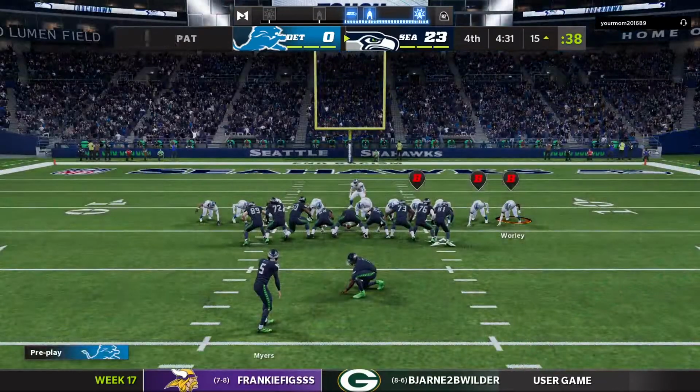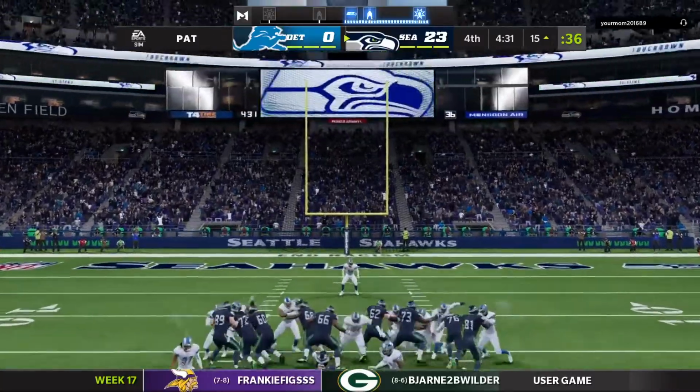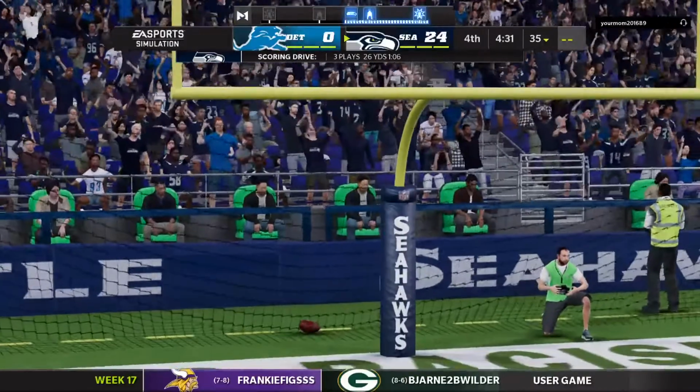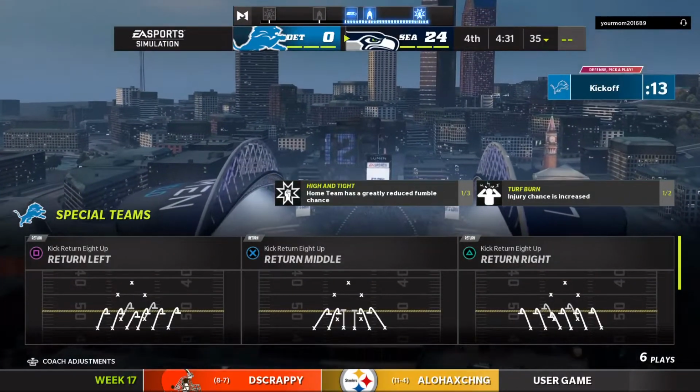Now Myers for the extra point. And the lead is now 24. Makes the score Seahawks 24, Lions nothing.